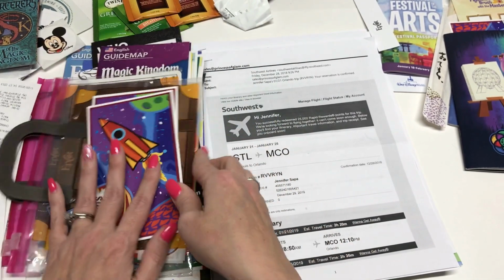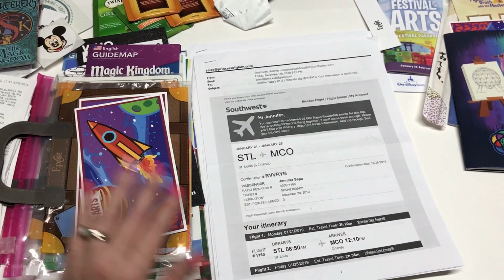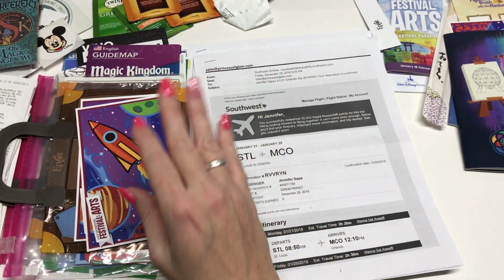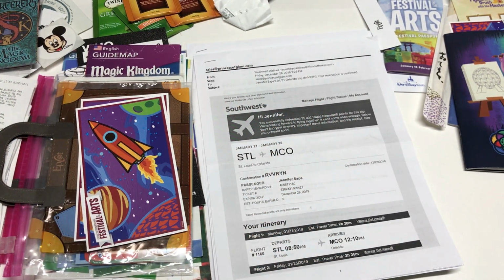And originally, since I bought a Mary Poppins Dooney and Bourke, I was going to put all this stuff in a Mary Poppins Golden Book. Excuse me one second. Sorry about that. I'm so sorry about that. But I actually changed my mind.